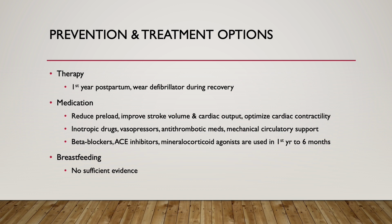Beta blockers, ACE inhibitors, and mineralocorticoid antagonists are used in the first year to 6 months postpartum. The exact duration of that treatment is unknown. However, gradual tapering of the medication is suggested while observing the patient's signs and symptoms closely. So that could be an area of further education and further research as well.